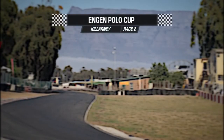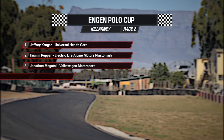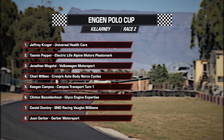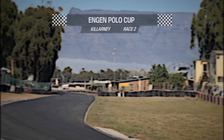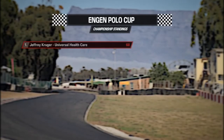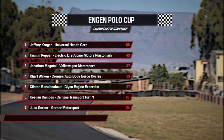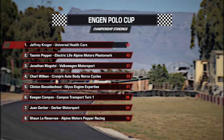Confirmation of the results there. Taking a double win on the day, Jeff Kruger, and winning things out in the Masters category for race number 2, Tasman Pepper in second. Machotsi, Wilkin, Campos, Besaidnout, Germany and Gerber, your top 8. Championship standings heading into the Swartkops round of the Extreme Festival, and it's Jeff Kruger with a comfortable margin over Tasman Pepper. Machotsi and Wilkin very close.